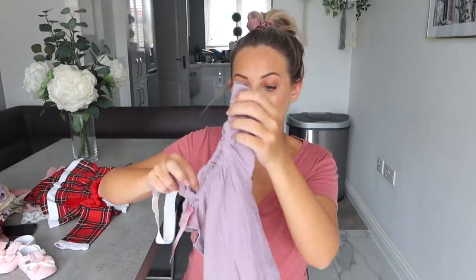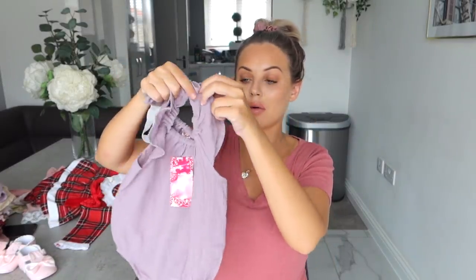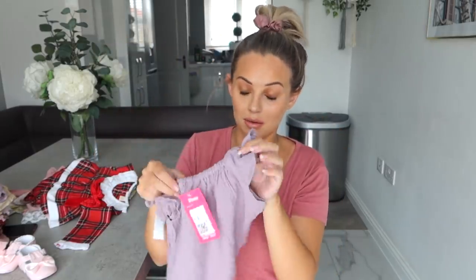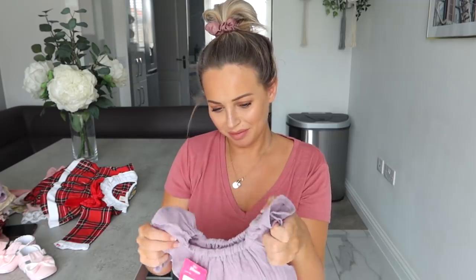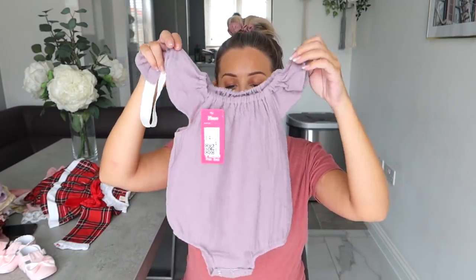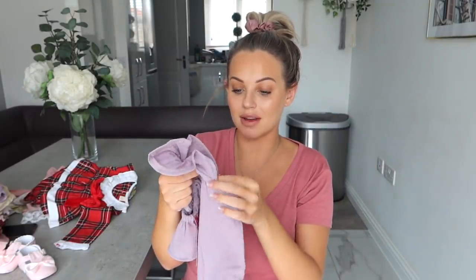So next up I have this purple set. As you can see, the label is still attached. So a purple romper, one that you could style the same as all of the other rompers. I'm not gonna keep mentioning how I would style the romper, because you guys have probably heard enough of it, but there is the purple romper. Brilliant quality, lovely, lovely fabric. Again, it does have a few threads hanging that you just need to cut off.